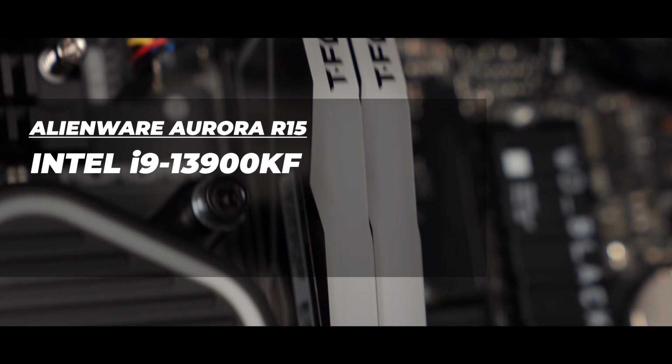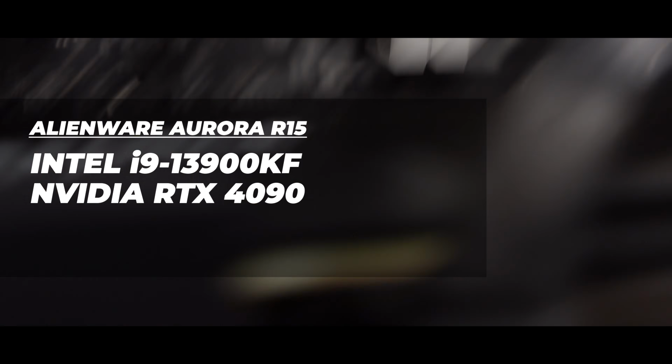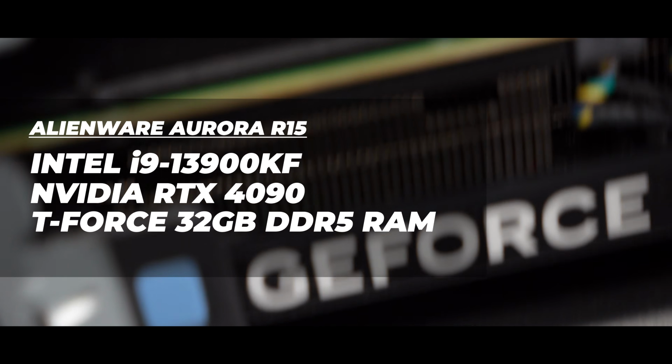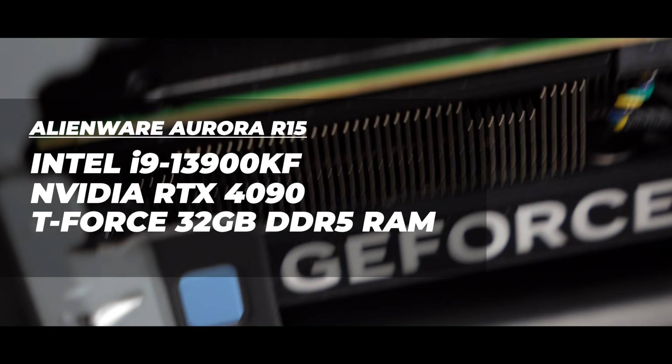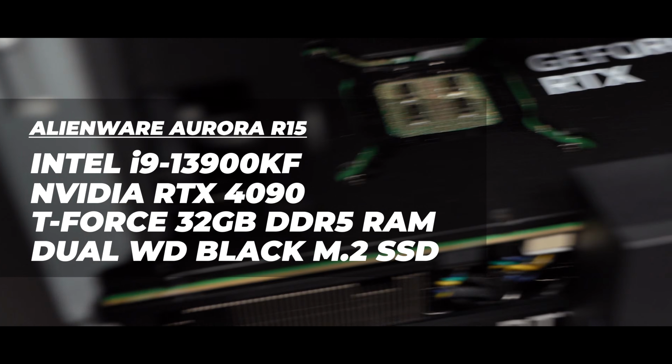It's got the Intel i9-13900KF, the NVIDIA RTX 4090, dual T-Force 32GB of DDR5 RAM running at 7000 MHz, dual Western Digital Black M.2 SSDs, and one extra spinning hard drive just for short-term archiving.